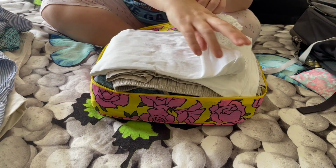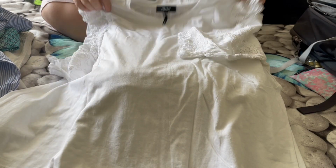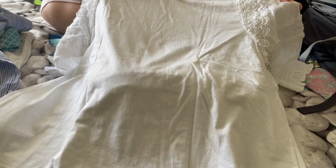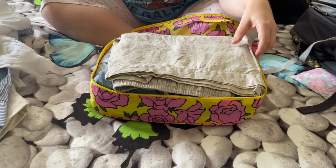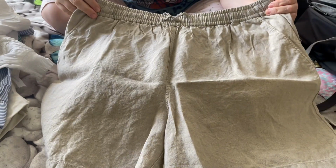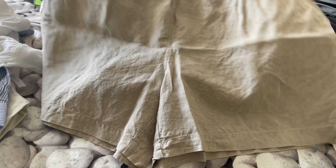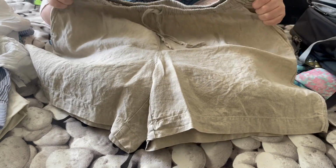So I had a white t-shirt. To be honest, I only wore this t-shirt once, so I could have gone without it, but I packed it. Here it is. These are the other shorts that I used. The other pair was a blue pair, just like this one, but they are in the wash.